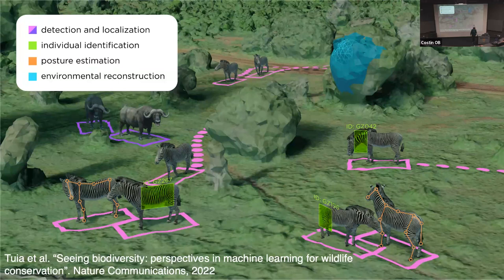To look at this more carefully, we do have technology that has been rapidly developing in the last few years. We now have off-the-shelf tools that can take all these images and do detection and localization, so we can detect objects of interest and put a bounding box around them. We can do species classification, quite often without any retraining or fine-tuning needed. Species classification, so we have a zebra and an African buffalo.